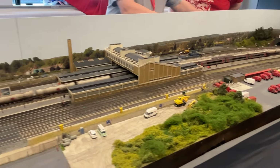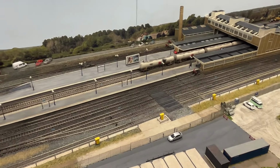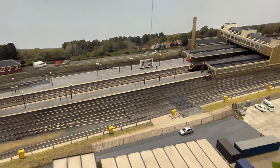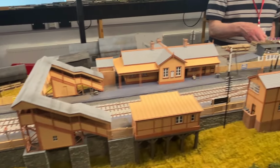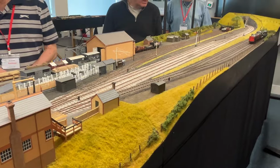Not 100% certain. Find out in a minute. Cross country just coming in. But I've never seen that yellow border on the photograph.